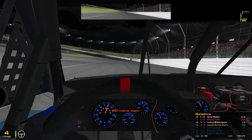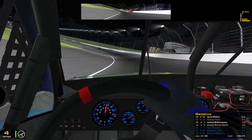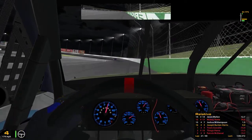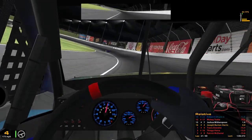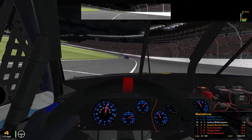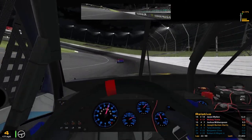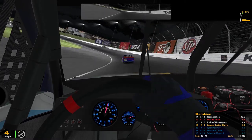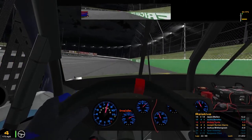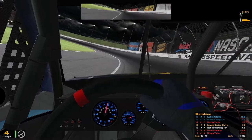20 more laps. Well, this is fun. I just can't believe that gave us, like, however many, like, a minute, 41 seconds. I mean, it wasn't that hard. Inside. Clear inside. Well, this is fun.